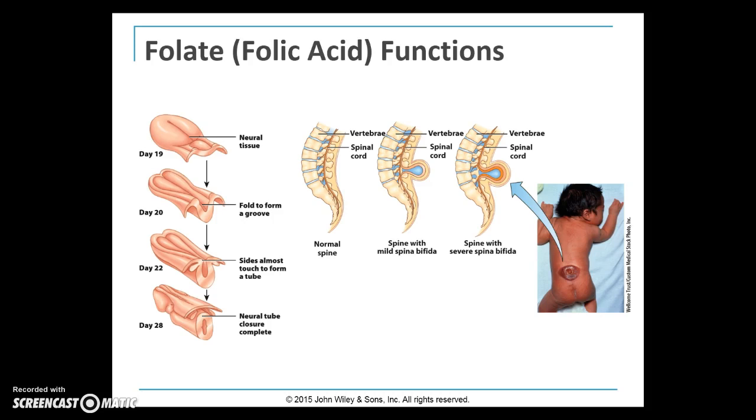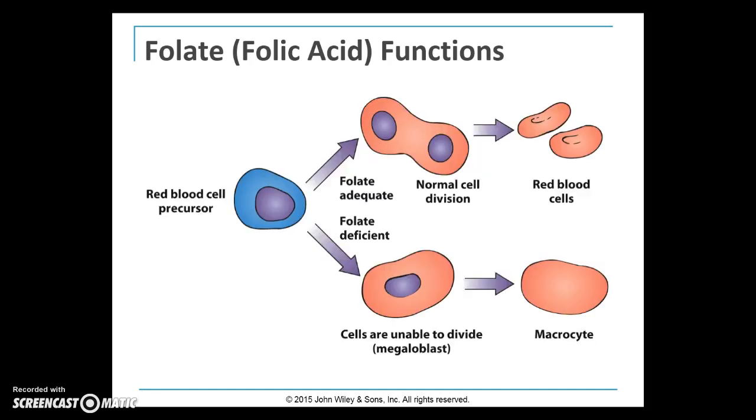And if the head end of the neural tube doesn't close properly, the brain doesn't form completely. This can result in different types of encephalitis, and babies with this type are usually blind, deaf, and unconscious, and often can soon die after birth. So that is why everyone's really focused on folate.